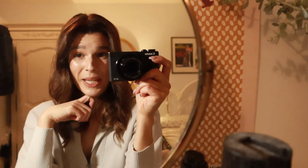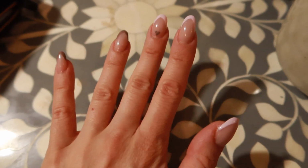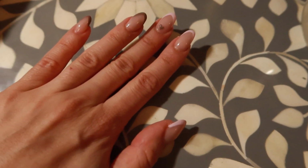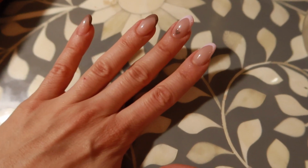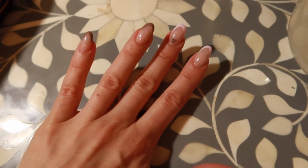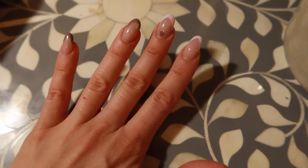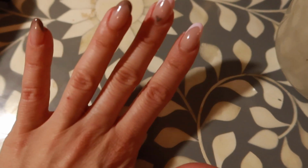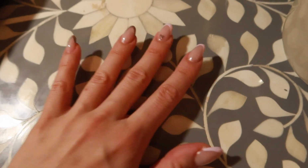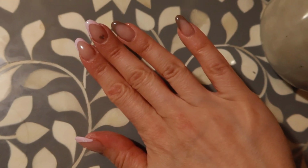But let me give you a close-up of what happened at the nail salon. So here we are, guys. Here are the fresh nails in all their glory. I got this inspiration off Instagram, which I showed you, and she's just done such a perfect job at matching it. I mean, it's pretty much exactly the same. If anything, I might have just gone slightly darker for the brown, but I felt like the brown and pink was just perfect for the autumn-winter season, and they only need to be topped up every 3 weeks, so I'll be back there.